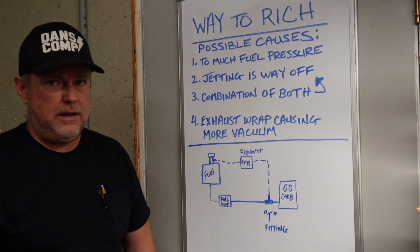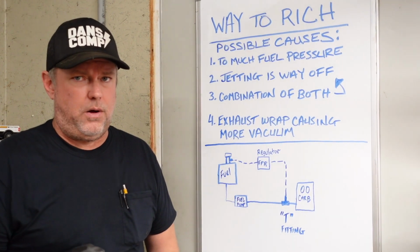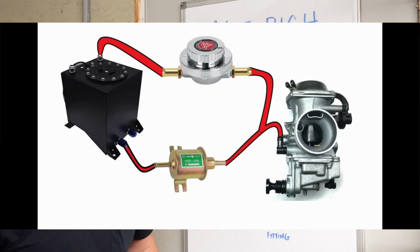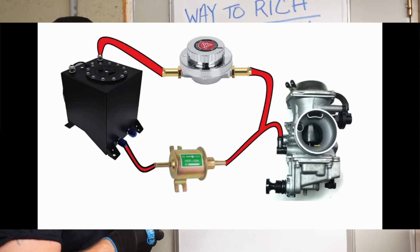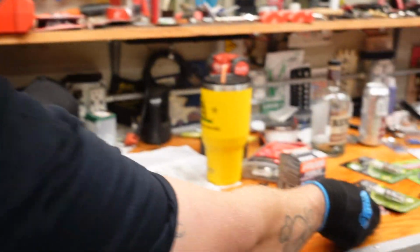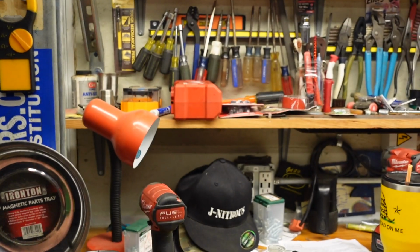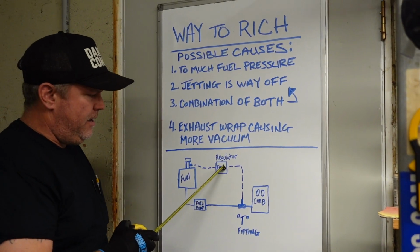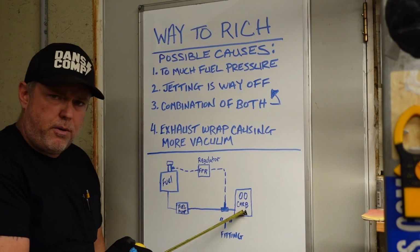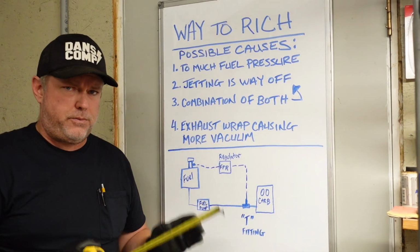Now, last Sunday, I follow Robot Cantina's channel, and he's doing a Predator 670 in an old French Renault car. Now, he threw a little schematic on the screen for a second, and if I can find that, I'll cut it in. But he's going to put one of these manual fuel pressure regulators in the loop. So by putting this in here, I got a 1 to 6 PSI manual fuel pressure regulator, as you can see, and I'm going to put that thing down to about 1 PSI so it causes just a little bit of resistance from the fuel going back to the fuel tank in this loop, and the carburetor should take just what it needs without any major pressure at the needle and seat, because that's what I believe is happening.